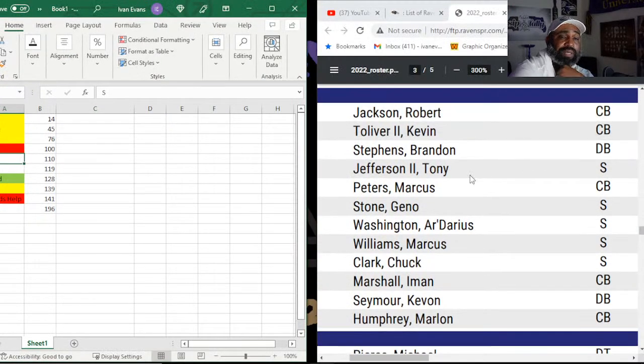Now let's look at the safeties. We got Tony Jefferson, Geno Stone, Darius Washington, Marcus Williams, the new signee, Chuck Clark. We could be good there, honestly, because Chuck's a proven commodity. Marcus is a proven commodity. Darius and Geno, and Jefferson's a proven commodity. He's just old.